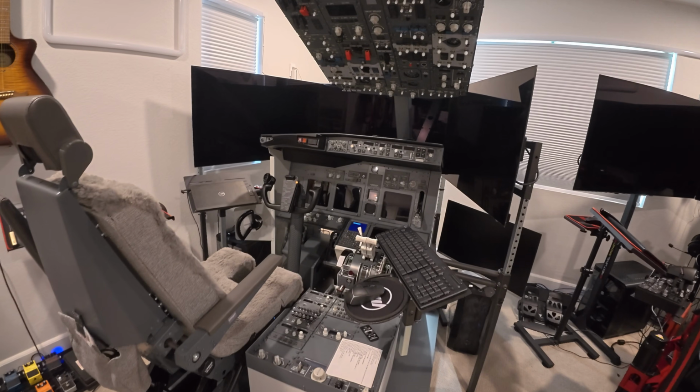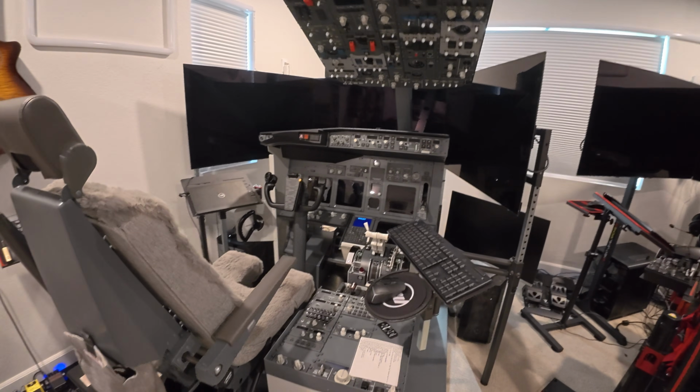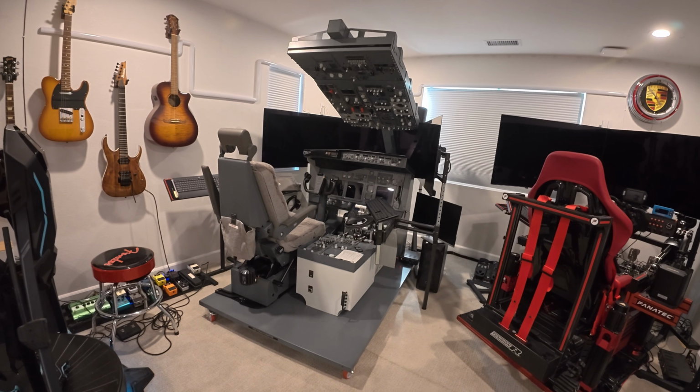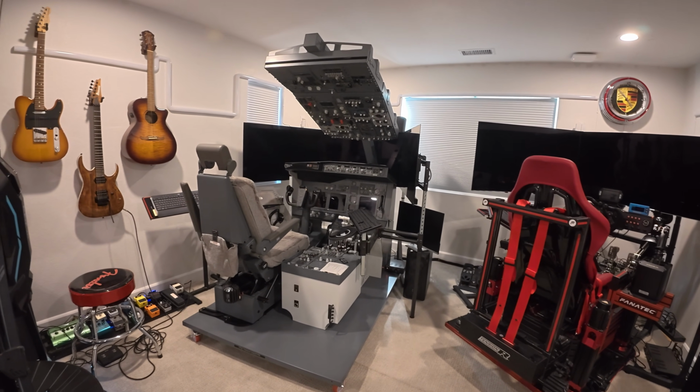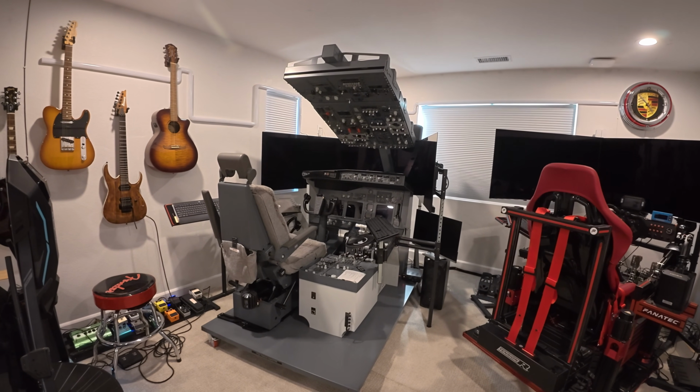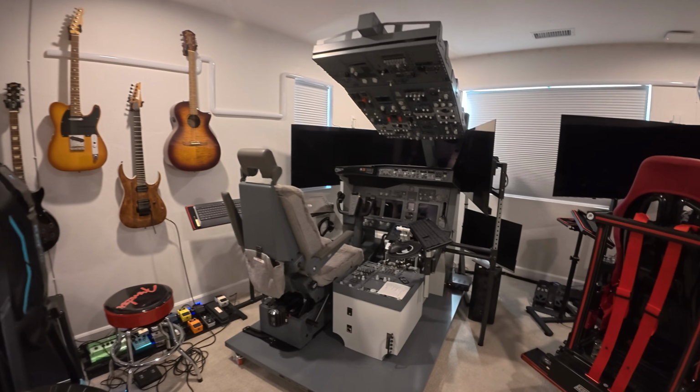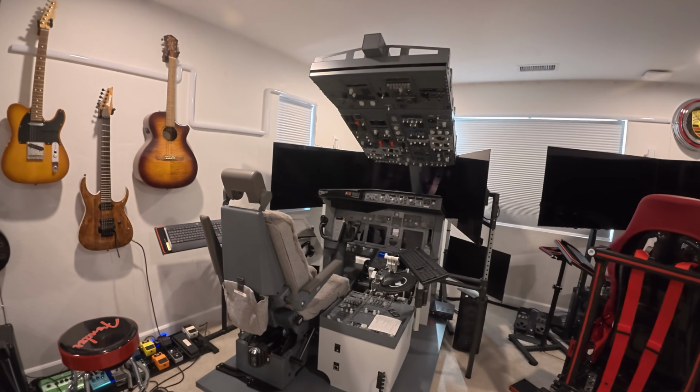So yes, that's basically where we are. The next set of videos is going to be more on the software, the setup, how everything runs, and we'll do a flight from start to finish and show you guys how to program everything in the system, and just take off and enjoy it.